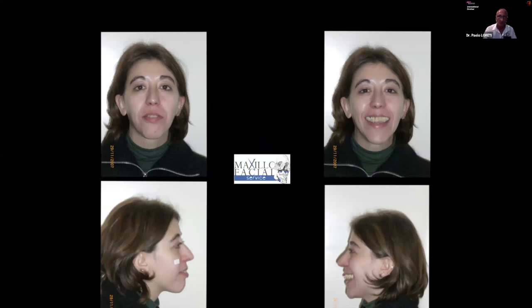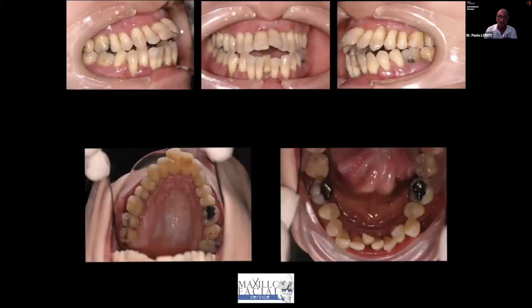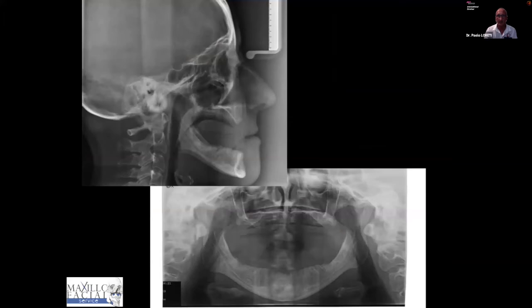An example, this patient who has an open bite, skeletal open bite with a third class position of the two jaws and extremely periodontosic problem. I have made the extraction of all the teeth, and the relationship of the two jaws was in third class.